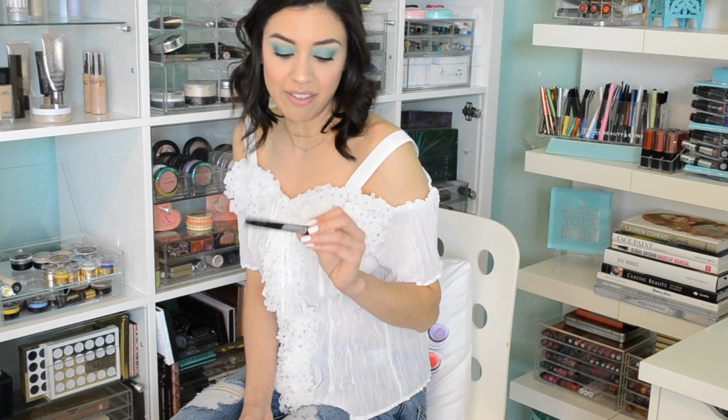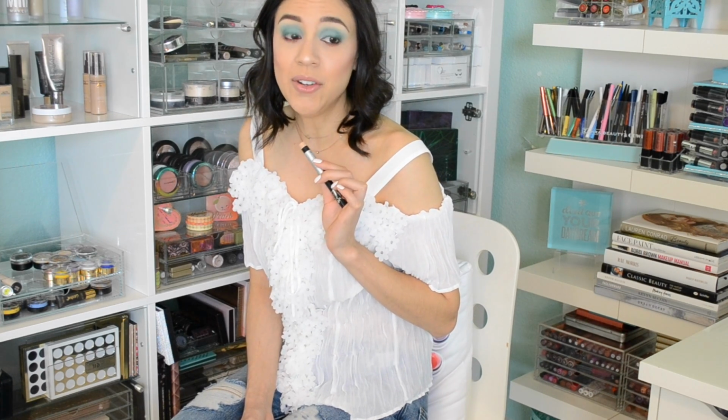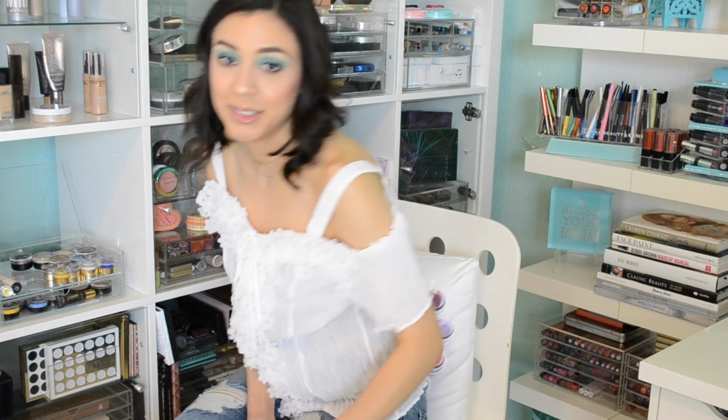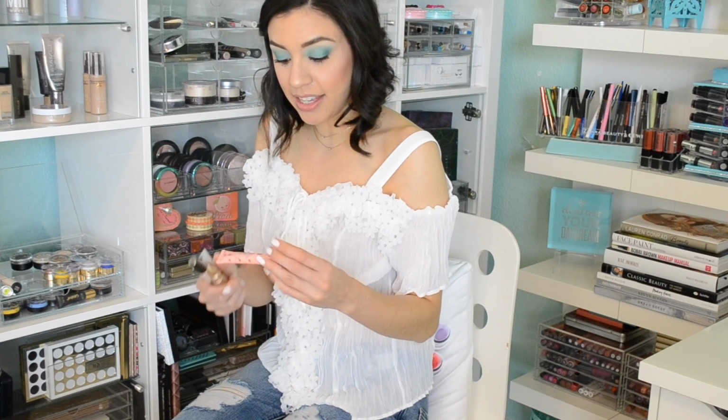This is the Kat Von D Lock-It Color Correcting Eyeshadow Primer. This comes in several different colors. It's not very good. I don't know why I held on to it. I tried to like it because it was a new product. Sorry guys.